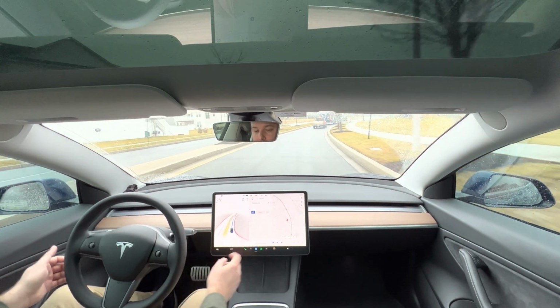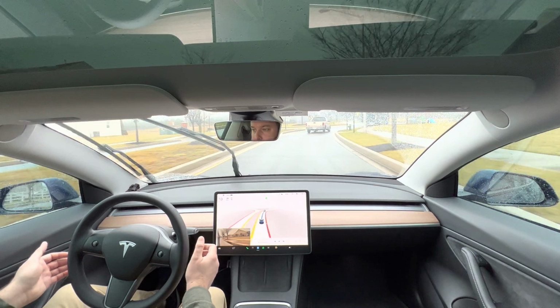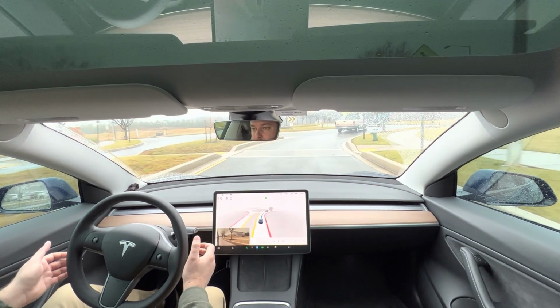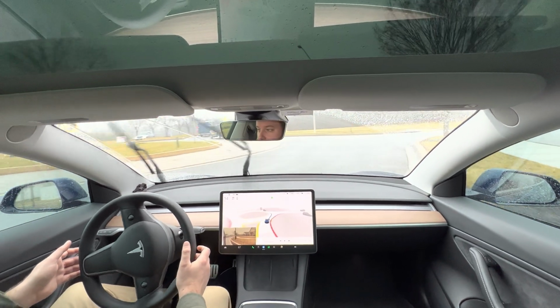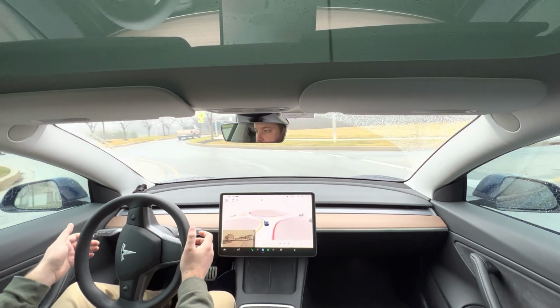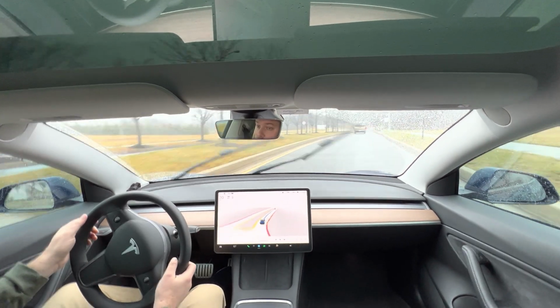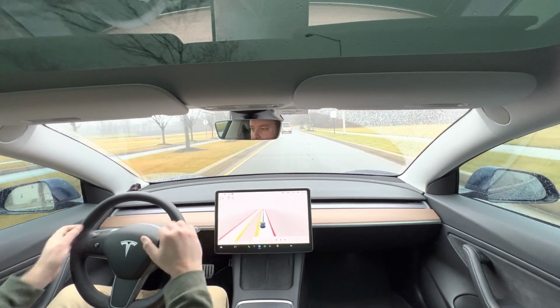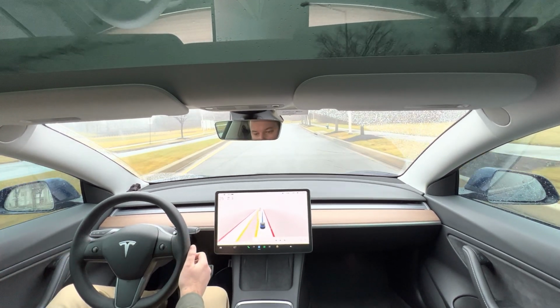So you can see that full self-drive is doing a pretty good job here. I don't know how it's going to handle this roundabout. I've never gone through here with FSD, and we have to acknowledge the yield. Okay. It's a little janky, kind of jittery, and really unsure of itself.